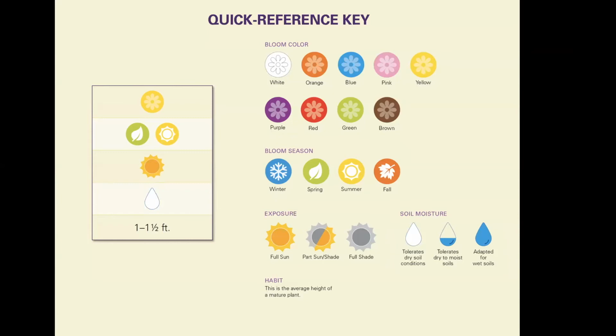So on each profile page in this book, you'll see a box in the upper right corner with icons that tell you if the plant prefers full sun, partial sun, or mostly shade, if it does best in dry, moist, or wet conditions. We also give information on the plant's growth size, because most plants are not full grown when you purchase them. So you do want to consider that plant's potential height and width and give it the space it needs. In the quick reference guide, you'll also find the bloom color as well as when it blooms.